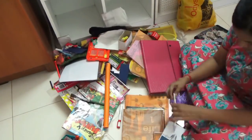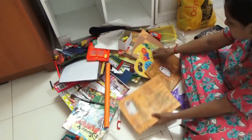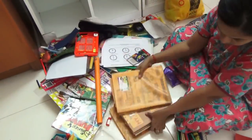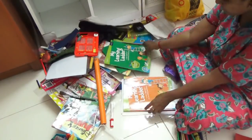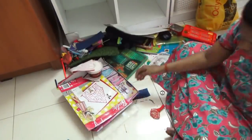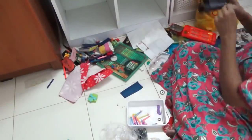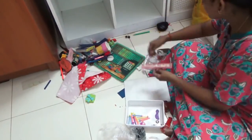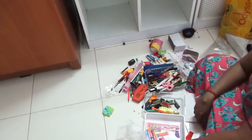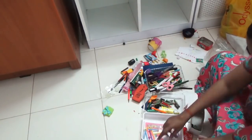I'm categorizing in this way: I took out all her old books and am keeping them separately, and then I'm keeping all her activity books like story books, drawing books, and all separately. And these are all her grade 1 books. Now she is in grade 2. I think it took around half an hour for me to clean up only her books, and then I started cleaning all her stationery stuff like pencils, pens, sketches, crayons, scissors, cutters, everything. I think it will take another half an hour to clean it off.